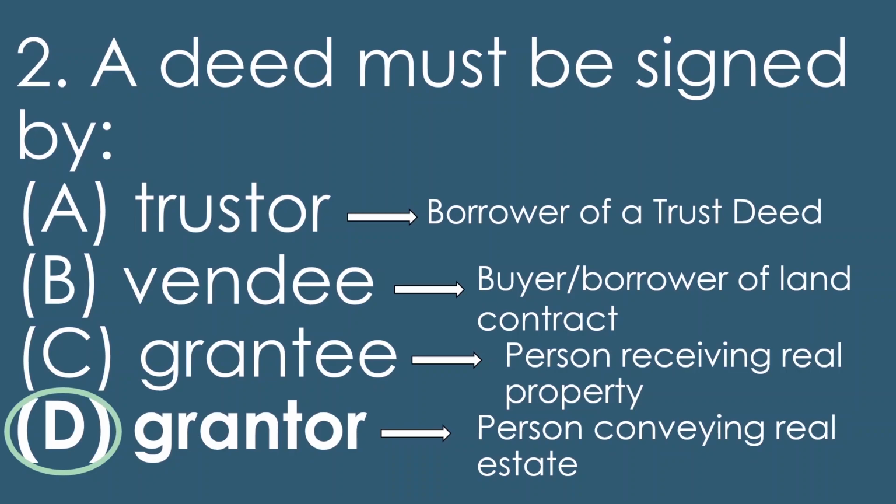So let's just go over these terms real quick. Trustor, remember, it's just a borrower of a trust deed. Vendee is the buyer/borrower of a land contract. Grantee is the person receiving real property, and the grantor is the person conveying the real property. And the one conveying the real property is the one that must sign a deed.